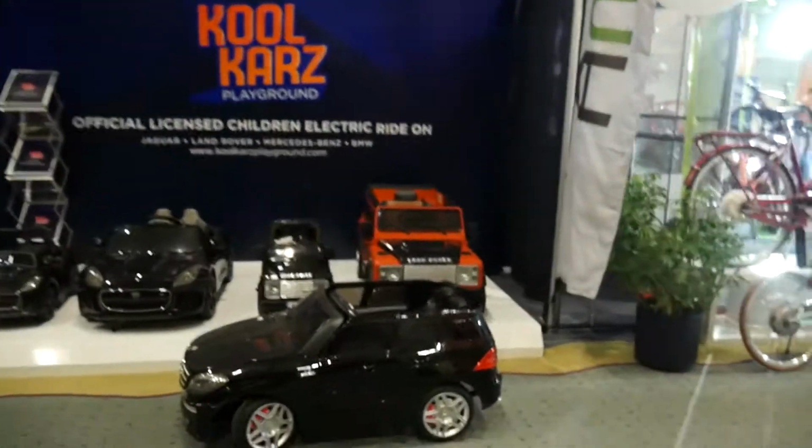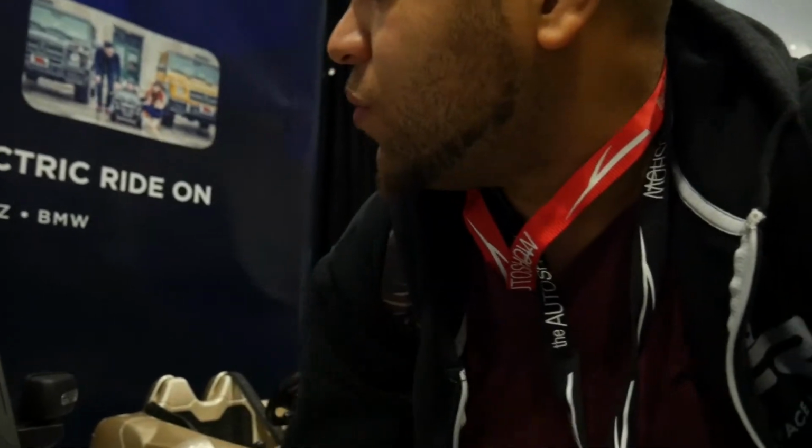We got these mini whips. Need mini whips for the kids. I definitely wish I had one of these when I was growing up, cruising on the street in my mini G55. But I want the G63 or G65. I don't want a G55. Definitely old style. Shitty motor.